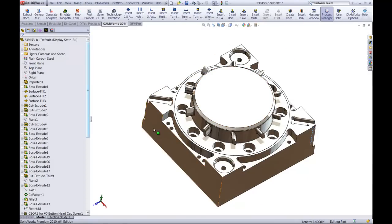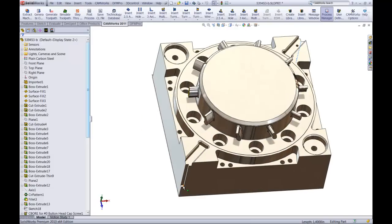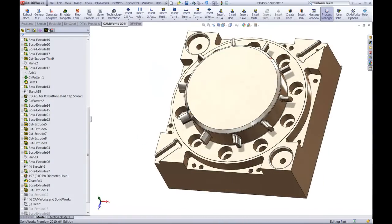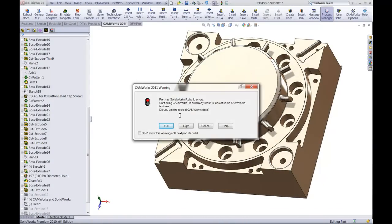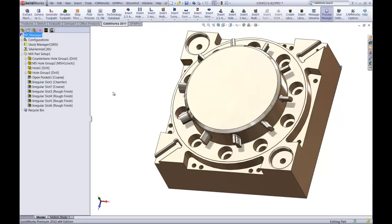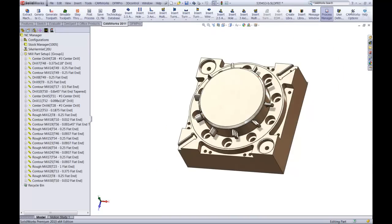I can simply go over to the SolidWorks side. Let's find out where this is. If I can select a face there. There we go. Extrude 13. Let's just suppress these. So I've suppressed them. I'm going to go right back over to the CAMWorks side, and you'll notice what happens: we've got a rebuild warning. So I'm going to go ahead and process and prompt for a rebuild. Once the rebuild has been completed, okay, let's go back into simulation.